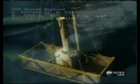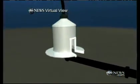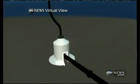BP is scrambling to stop the leak. Their latest plan, the top hat. It was lowered to the ocean floor overnight, designed to capture the escaping oil and siphon it to a ship on the surface. As I said, we're doing everything we can.